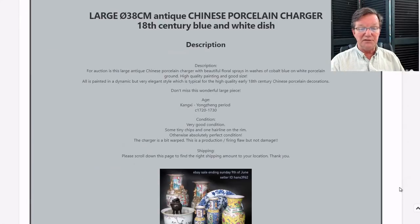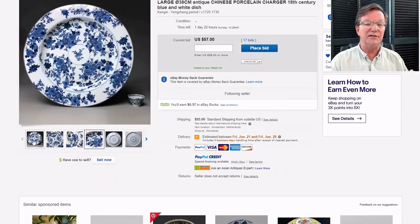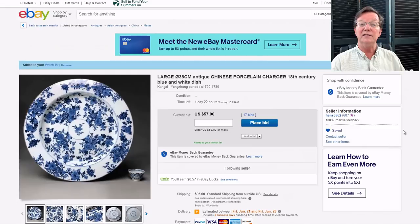Tiny bit of warpage. That's it. That's a good plate. All right, go over and leave. Somebody should leave a bid on that immediately for about $600 or $700 just to get it into reality. It closes on Sunday.